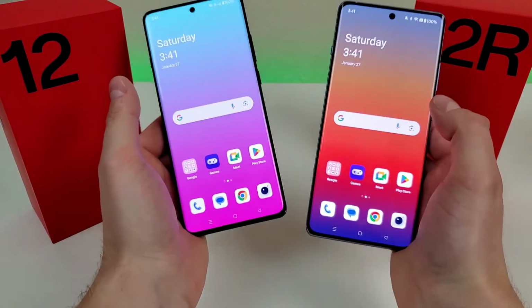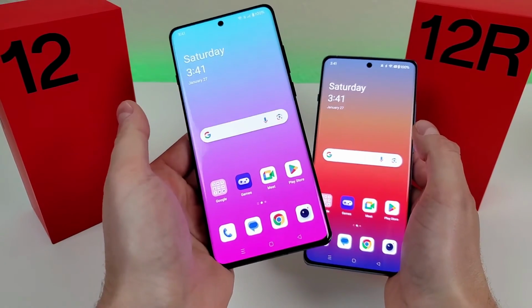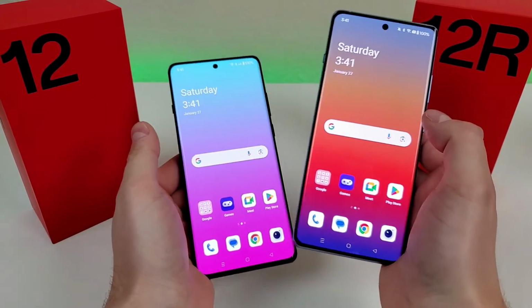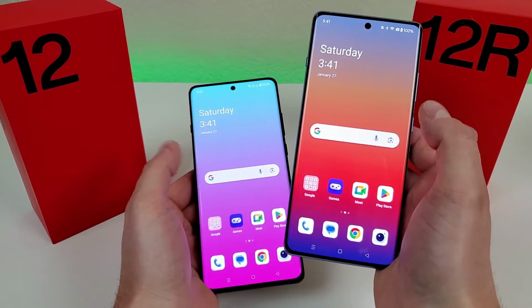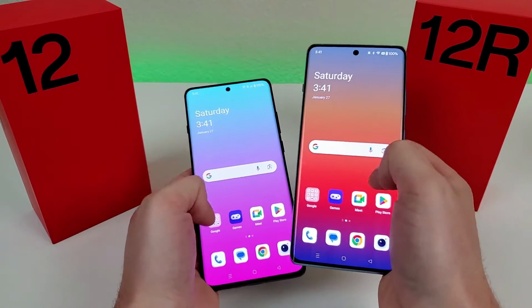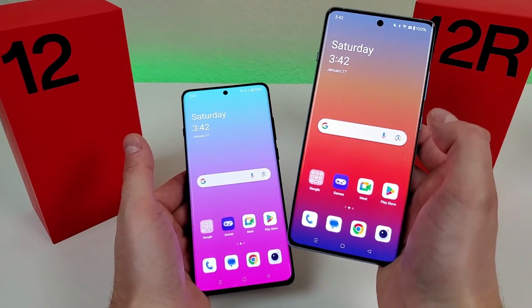And then when it comes to the amount of RAM we're getting, that's very different. With the OnePlus 12, we're getting options of 12 or 16 gigabytes of RAM, and with the OnePlus 12R, we're getting options of 8 or 16 gigabytes of RAM. So it is cool that with both phones, you can max out at 16 gigs, but the base model of the OnePlus 12R does max out at 8 gigabytes.